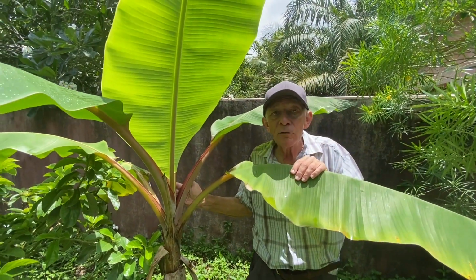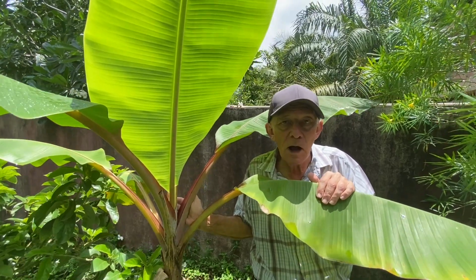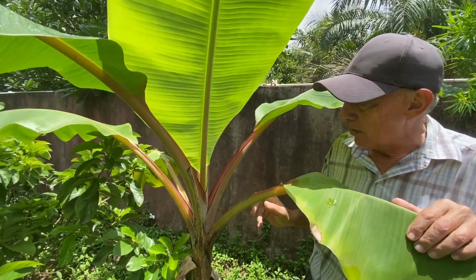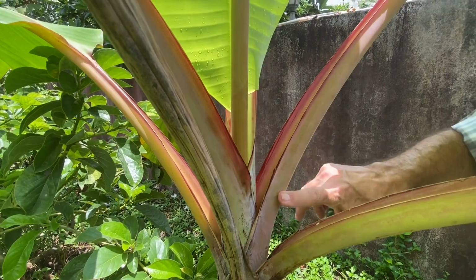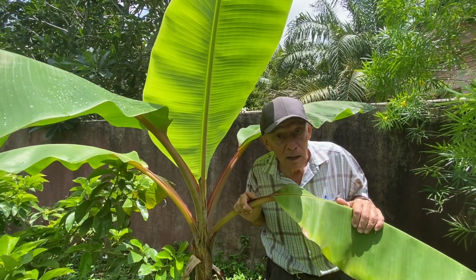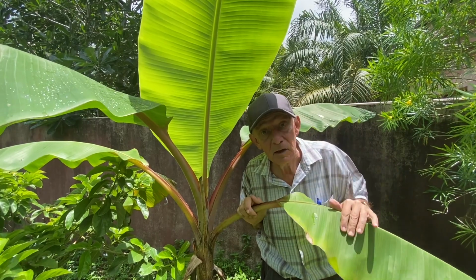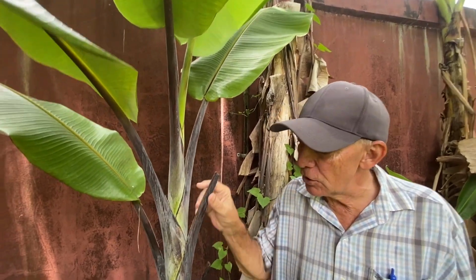This is just one of our many banana types. I showed you the one with the 100 bushels, the Cruai Roivi. This one, as you can see, has red color in the stem, and the fruits will be red as well. Really? Yes. And good taste. Red bananas.